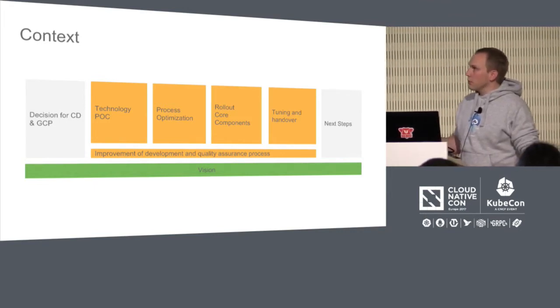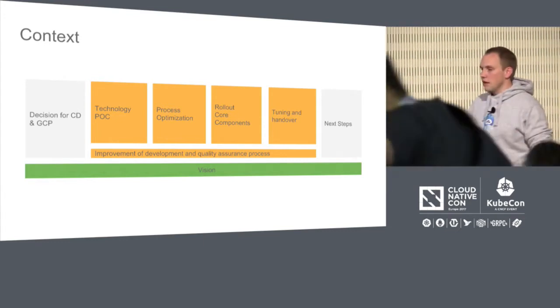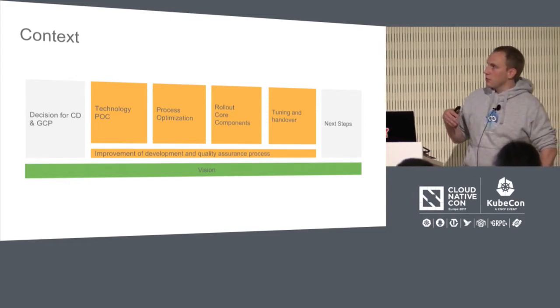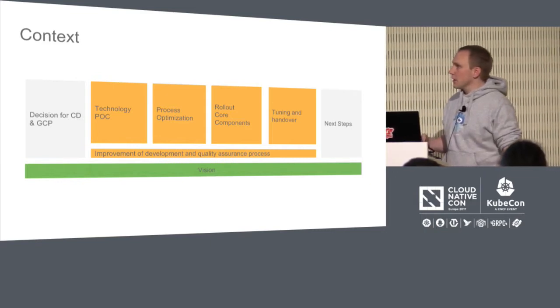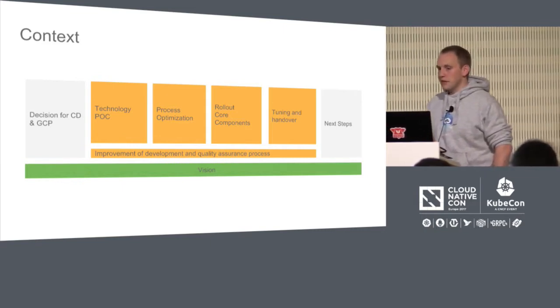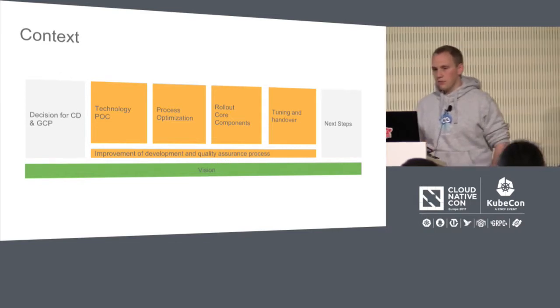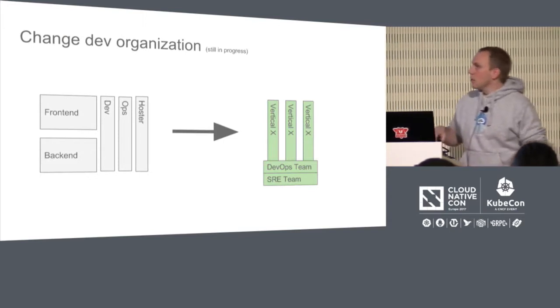And today we will talk mostly about the technology side, so about the POC, what we built and how we use Kubernetes to build up a flexible environment so that each developer can push their features independently, without waiting for much improvement. So yeah, shortly about the process, where we come from.